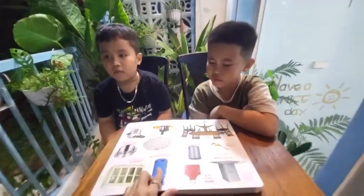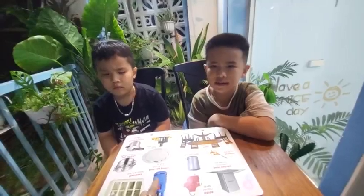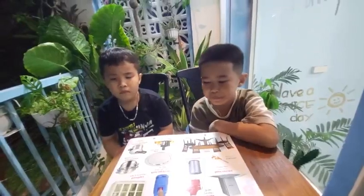Now you say, what is this? Cooking gas tank. Again? Cooking gas tank. Do you have a cooking gas tank? Yes, I do. Okay, what color is the cooking gas tank? Blue. It's blue.